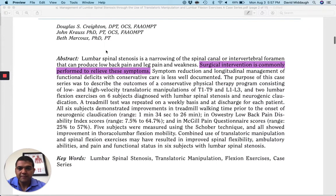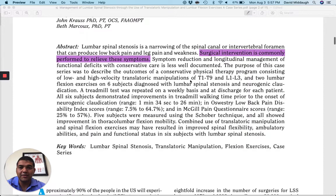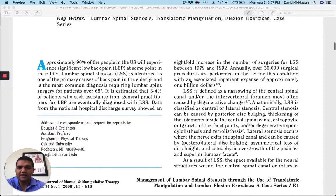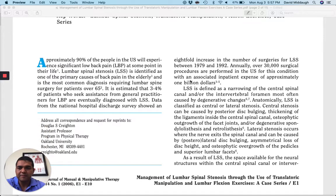But I love how they did it. This was a cool research article. They went into detail about the techniques that they did, and they're pretty much manipulating their spines and getting some pretty good effects. So one thing to note here in the abstract is that surgical intervention is commonly performed to relieve the symptoms. They're cleaning out the foramen if it's lateral stenosis, or the inside of the spine, or doing like a laminectomy to relieve pressure on the stenosis sites in the spine.